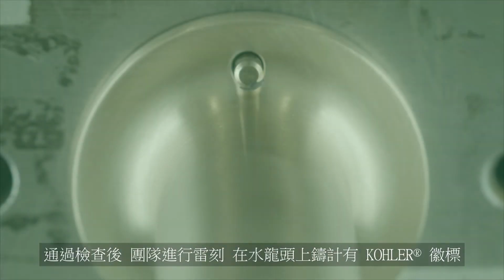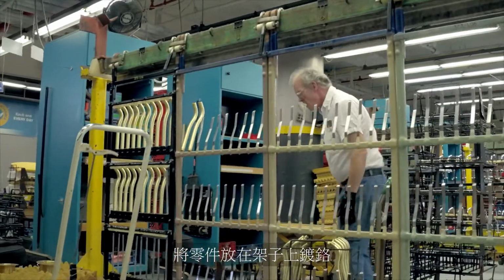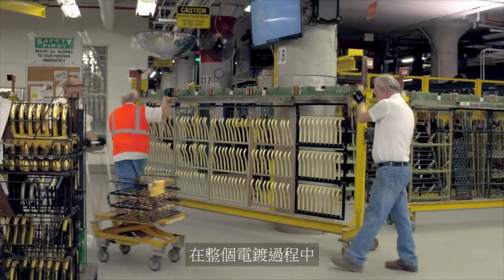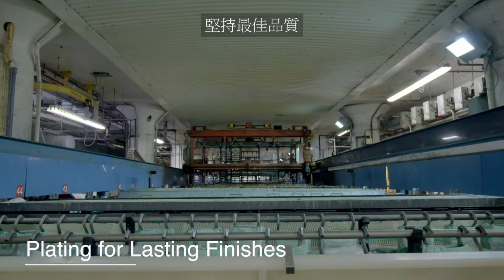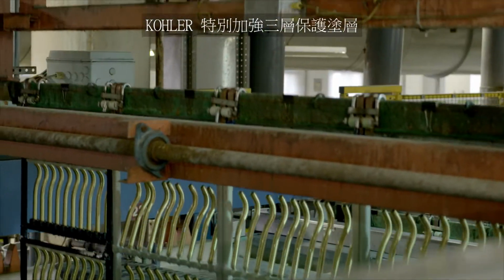After inspection, the team laser etches the Kohler logo onto the faucet. Then the parts are racked to prepare them for the chrome plating process. Throughout the plating process, all parts go through several salt, ultrasonic and hot rinses to ensure the finish will adhere properly. Kohler also adds 3 layers of protective coating.